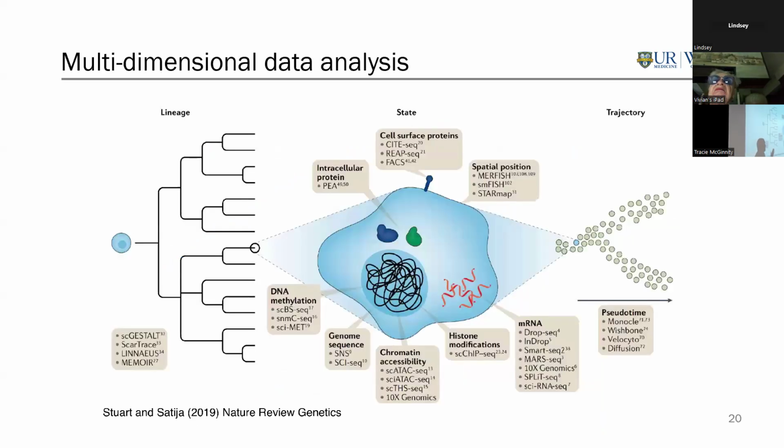Lastly, anything in cancer research or any biomedical research is no longer "you're going to do RNA-seq and be done." Often you're doing multiple types of omic assays. So a lot of this emergent multi-omic research is where the field is going.